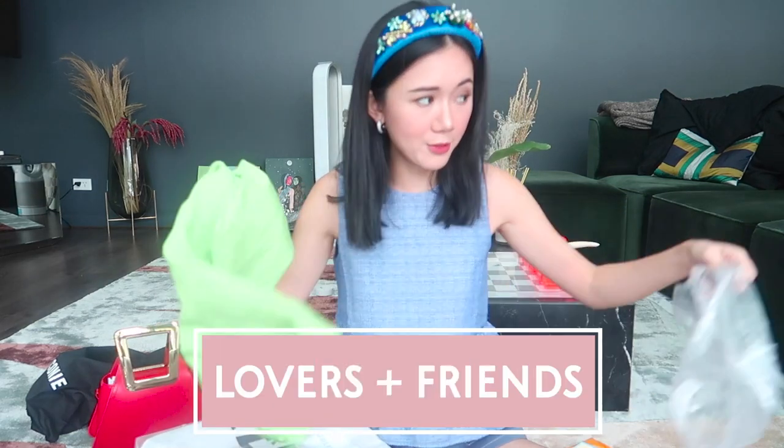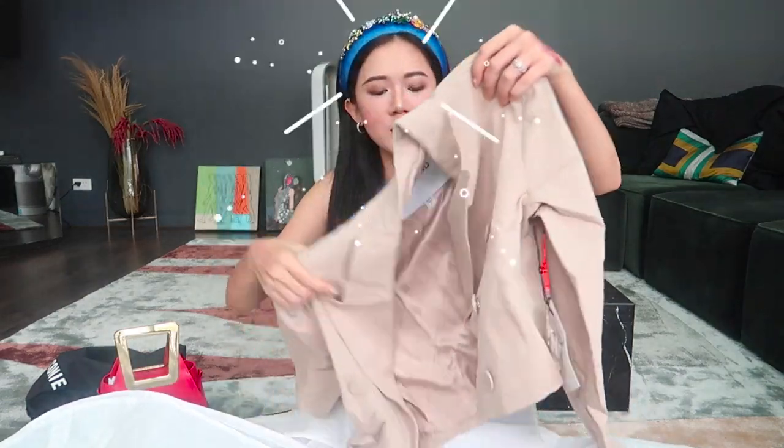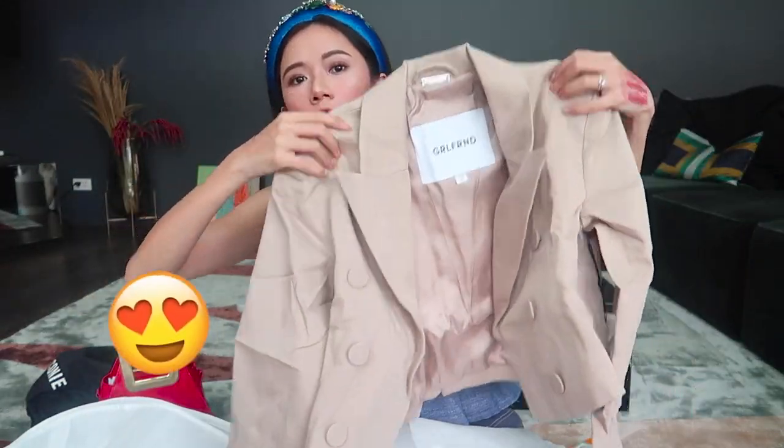Okay, I open. We've got here something from Lovers and Friends. It's also a brand on Revolve. Super cute neon green dress with slits. Abangan sa aking Insta. And then we have here a Girlfriend item. This is a crop blazer. I remember it now. Super cute crop blazer. Yay! So there you go. Ready? We finally finished. So this is the last of our packages for today's unboxing session.